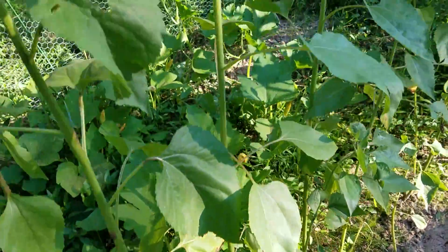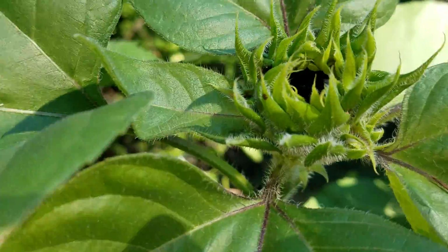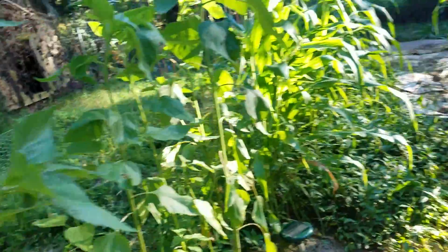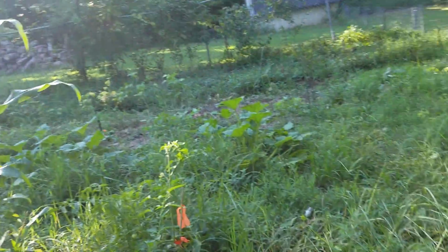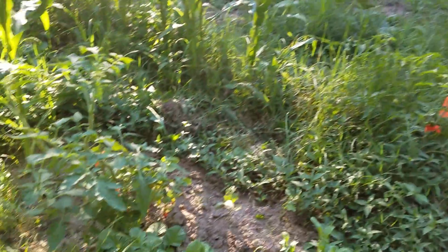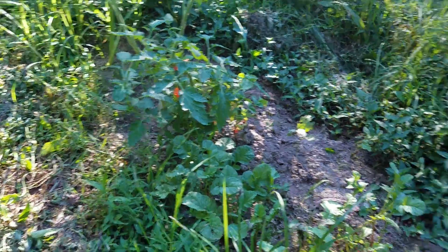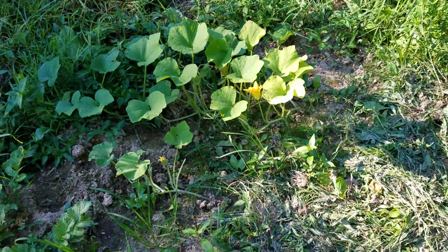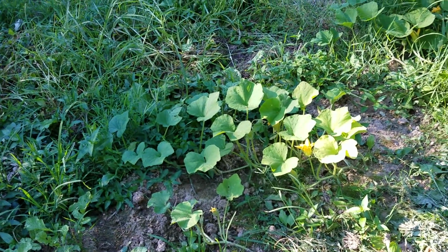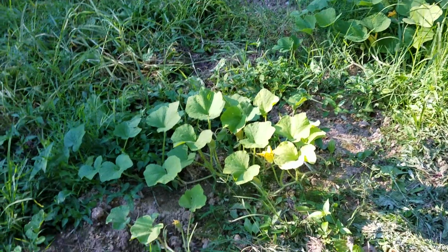But anyway, see, here's one of the sunflowers is starting to get a sunflower. Let's see if the camera's on it. There. And I've got tomato plants. I can't waste, and I had all these extra plants. Actually, I did waste some of them, but I've got tomato plants everywhere. So here's one. Over here, I planted, it could be butternut squash, it could be pumpkins. Like I said, I planted butternut squash, pumpkins, watermelon, and cucumbers.